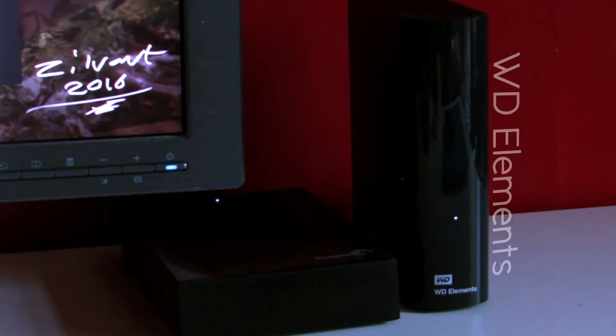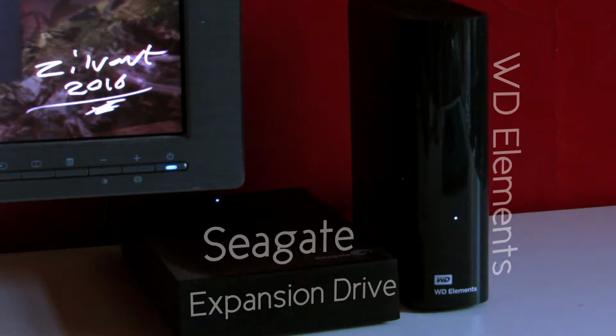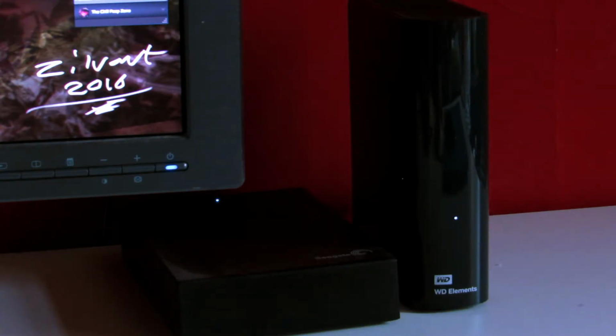To the right of my Dell monitor are my storage drives, the Western Digital 5TB Elements and Seagate 3TB Expansion drive. The Elements is the actual main storage device, with the Seagate's purpose being to store the raw renders for my animations, but lately it has been used as a backup drive, as I have been running out of space on my Elements drive constantly for the last few months.